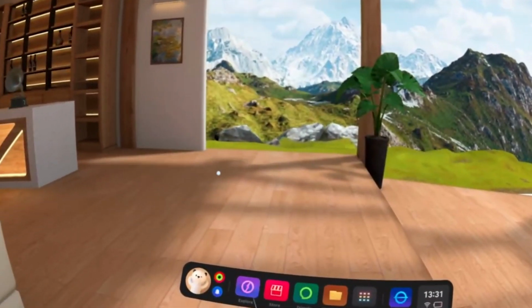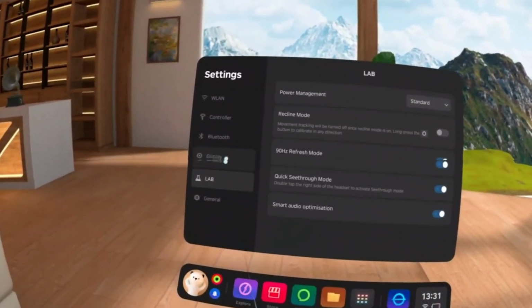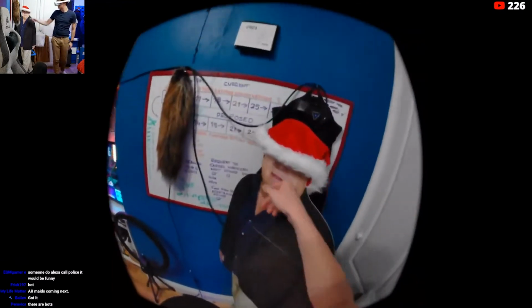And now the software experience is honestly quite nice, but as I called it on Twitter, it looks like a MIUI version of the Quest. Now, I haven't been in it for very long, so I cannot speak for the software experience long term, but all I'm saying is I haven't noticed any bugs or anything like that.